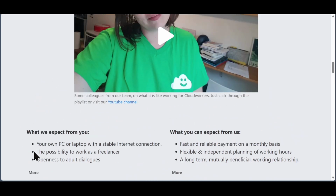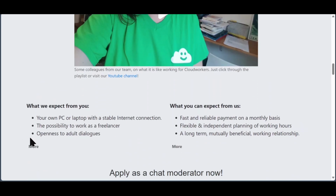So what will they expect from you? They will need you to have a PC or laptop with a stable internet connection and the possibility to work as a freelancer, and you will need to be an open-minded person to adult dialogues.